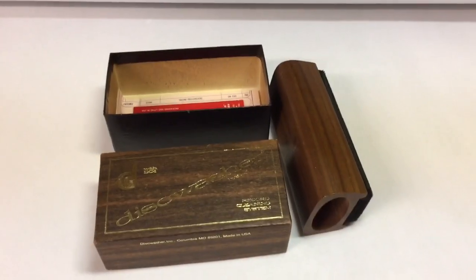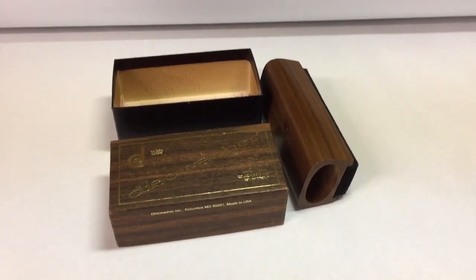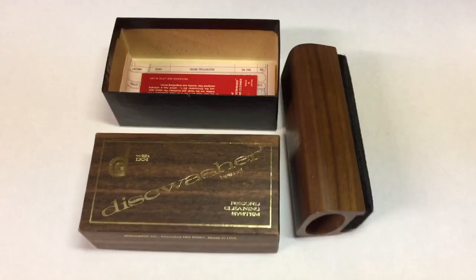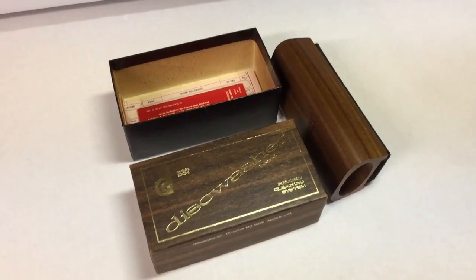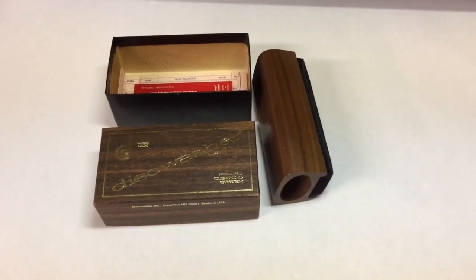And I've sold these as high as $75, $85. But those were complete sets and a little bit newer. And so this one I sold for $30. And it was just an extra along with the stereo system I acquired.